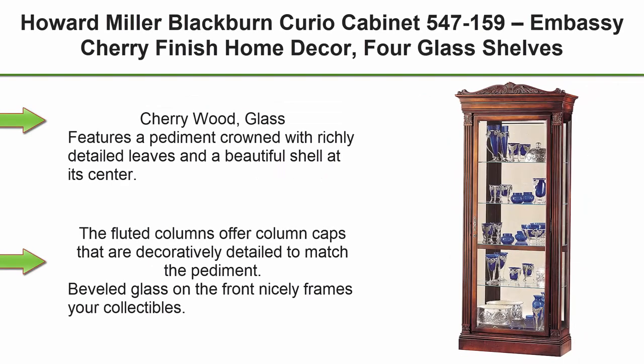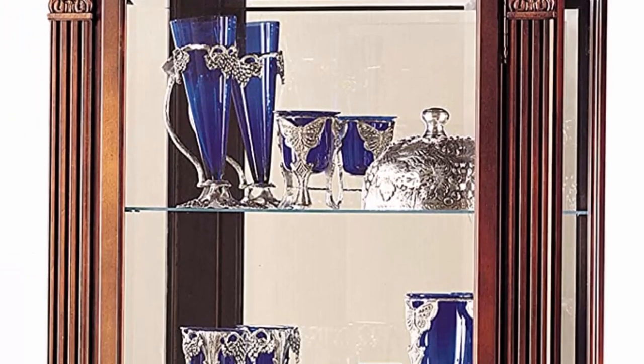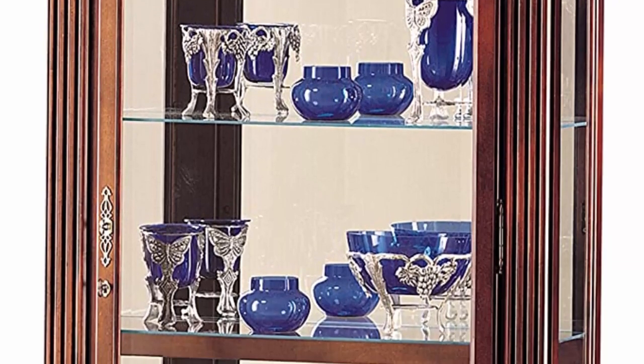Top 5. Howard Miller Blackburn Curio Cabinet 547-159, Embassy Cherry Finish Home Decor, 4 glass shelves, 5 level display case, locking front door and halogen light. Cherry wood, glass, features a pediment crown with richly detailed leaves and a beautiful shell at its center.